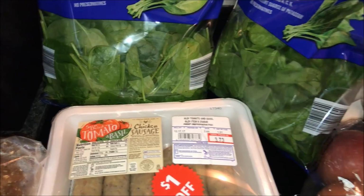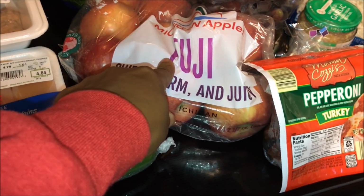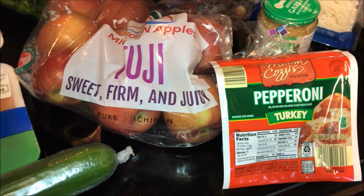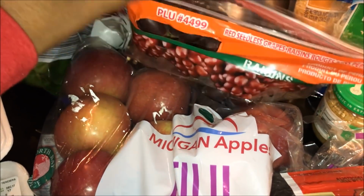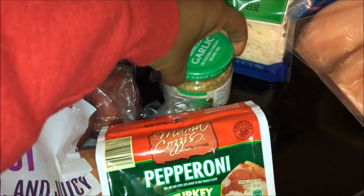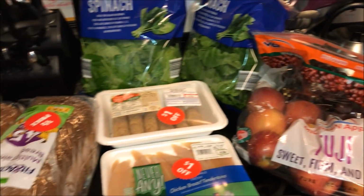I got two bags of spinach for $1.49. I got Fuji apples this week instead of the Gala's. Jackson and I are going to try these. We picked up turkey pepperoni. We have not had that in quite a while. I did get some red grapes. They were on sale for 99 cents a pound. I ended up just grabbing a little bit of minced garlic because I still needed that. So that was everything that I got from Aldi.